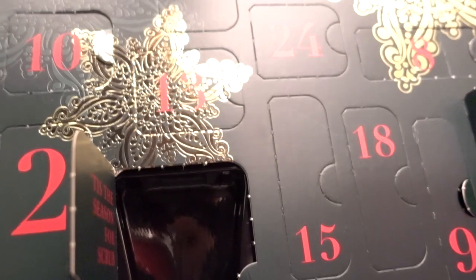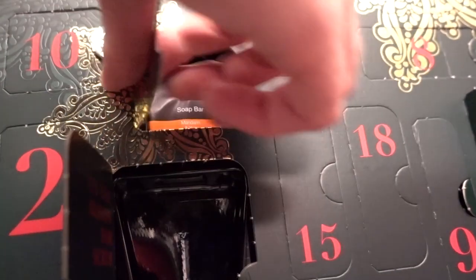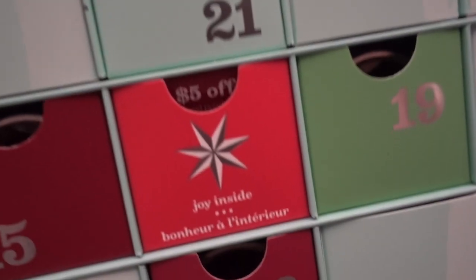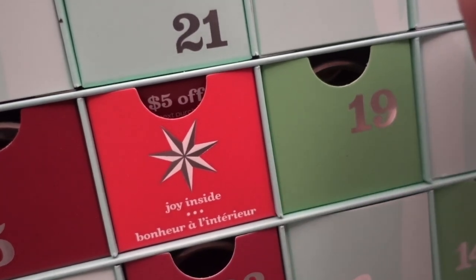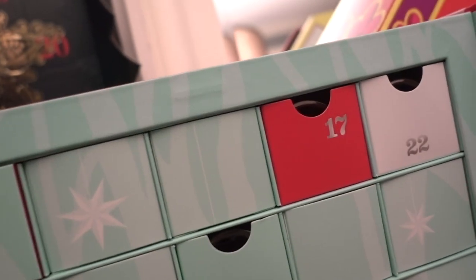So what we're going to do is go ahead and open our advent calendars. We are halfway through Vlogmas. What is this? Mandarin soap bar. It smells amazing. Day 13. Oh my god, so many of the boxes are already turned around. Day 13 brings us cinnamon chai. That sounds amazing.